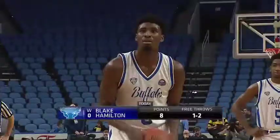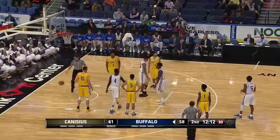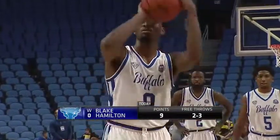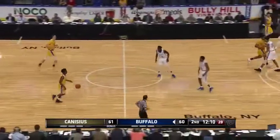Keep an eye on 24 McKenzie for the Bulls right here guarding Crumpton. He's going to have to be the guy who helps shut down Crumpton. Reverse layup, that one's no good. Planinic had a chance at it, but he grabs his own rebound, and now they'll reset. You don't often see a missed tip.